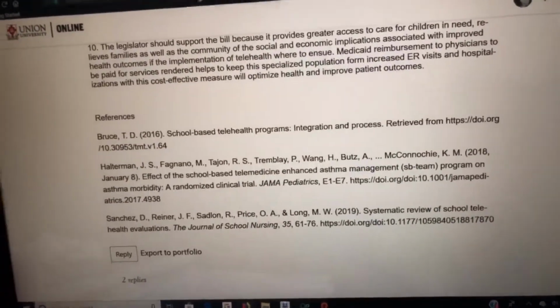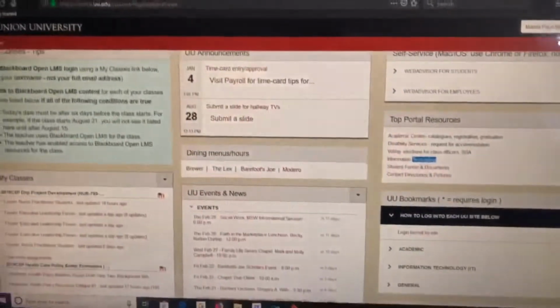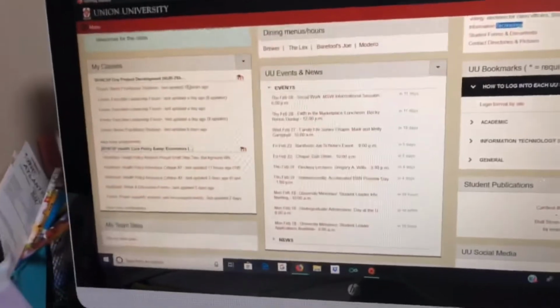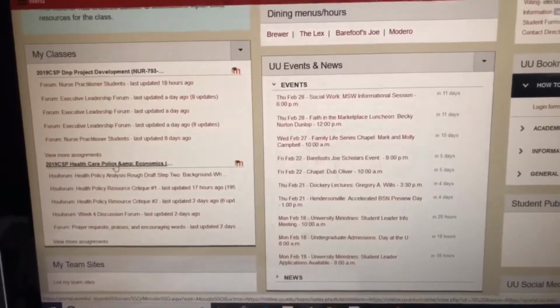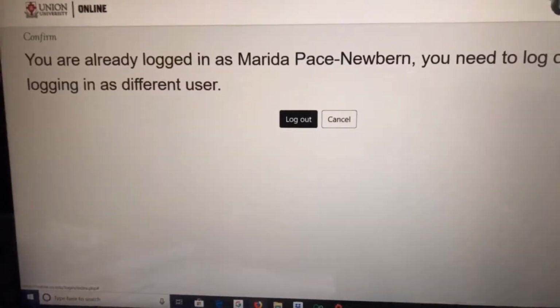And then I'm going back up here to my student home. This is my page specifically. I've showed you this before, it has everything from my financial aid to my classes, which are listed right here in the corner. So we are going to look for what the criteria is this week. I'm going back to where I was before when I was showing you this week's assignments. And it says that I'm already logged in, which I know that.